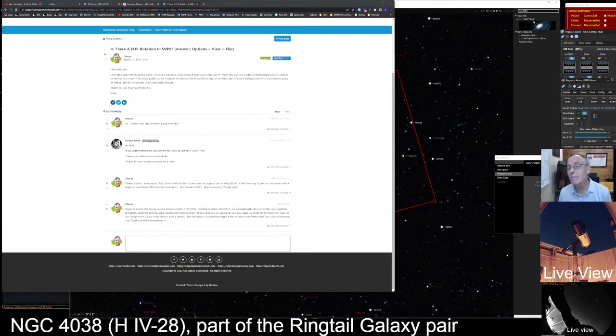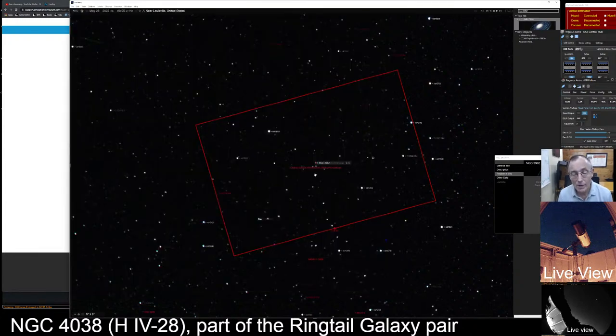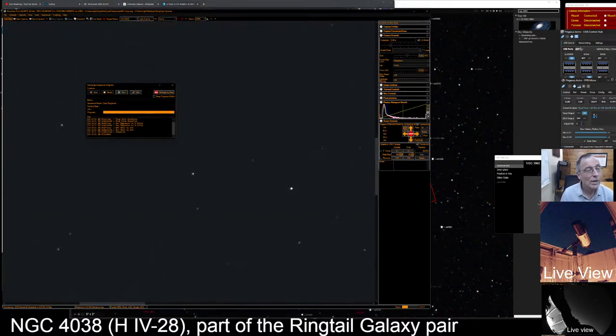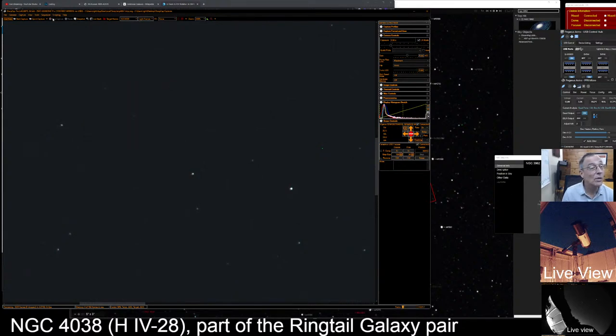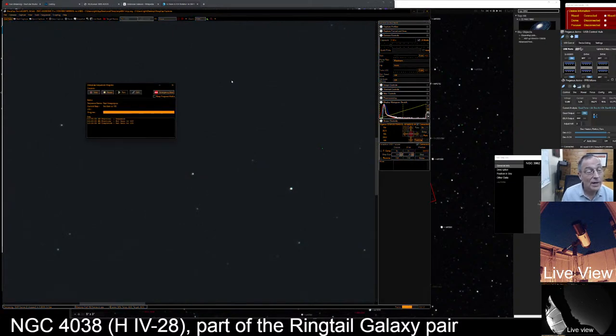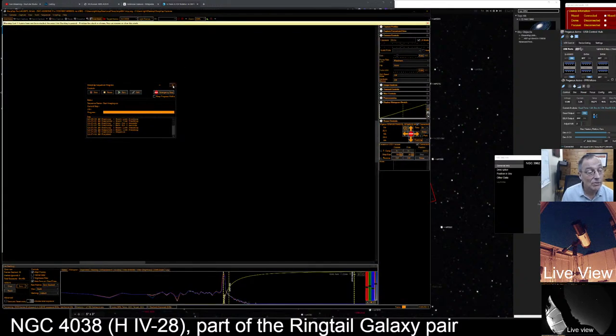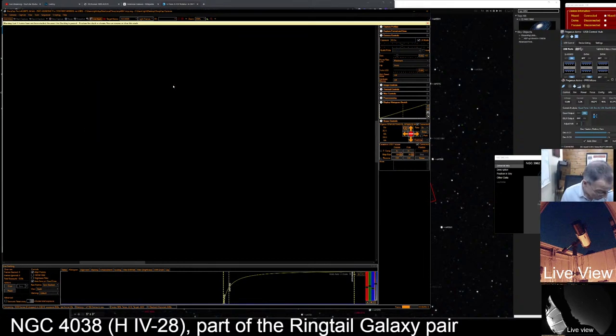Four minutes left. So let's see. This is this dim little galaxy here. And we are in targeting mode, so we need to switch to start imaging mode and hope against hope that this galaxy is going to show up in the 3 minutes we have remaining.